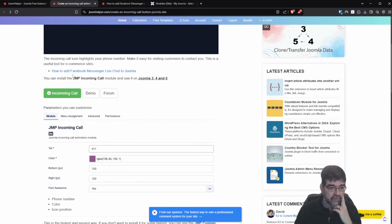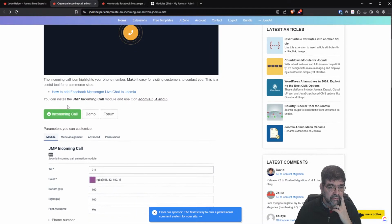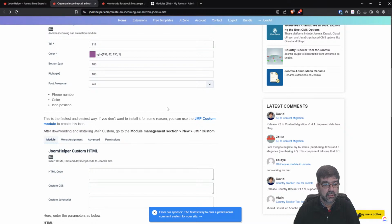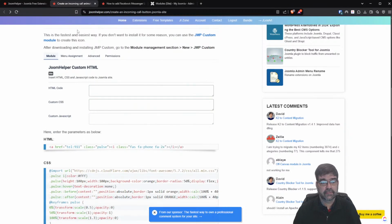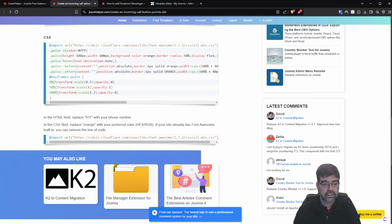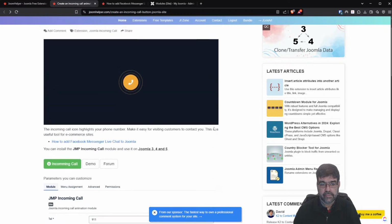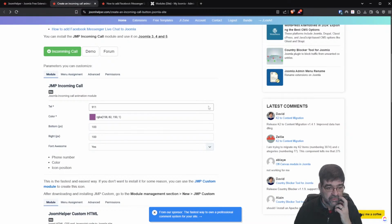Yeah, so I guess what I see says you can install JMP incoming call module and use it. But then it says this is the fastest way and easiest way. If you don't want to install it for some reason, you can use JMP custom module. And then after downloading JMP custom module, which they've got here, you can put in the code CSS and JavaScript, and then it will do it. In the HTML field, replace 911 with your number. So you can do it with this custom module.